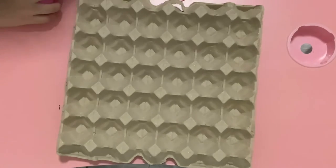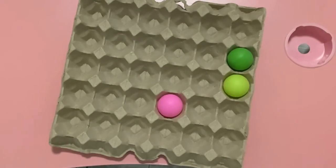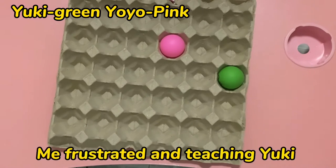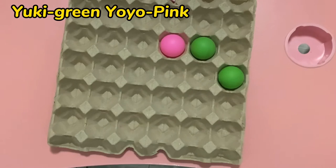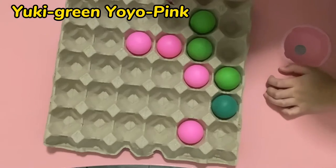Okay, so we're gonna restart that round. Okay, Yuki, go first. Do it like this. Don't move. Put one on. By the way, this game is 4 in a row, so we must get 4 in a row.